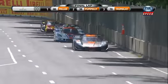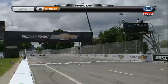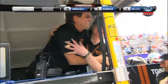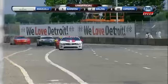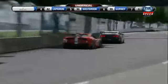Angelelli, Barbosa, Dial, Cameron, and Max Angelelli will make up for the disappointment of Road Atlanta with a victory here at Belle Isle. Good drive. And Wayne Taylor is loving it. Here's the GT finish. Still a ways to go for these guys.